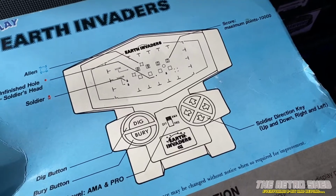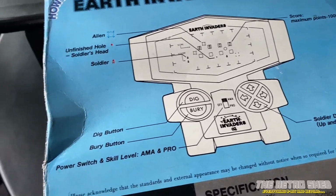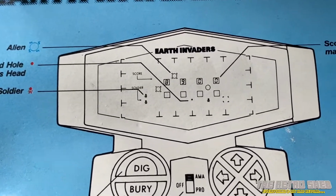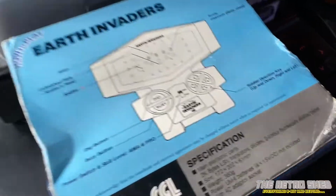Now, a friend of mine had one of these and I absolutely loved it. And when I borrowed it off him, I thought, yeah, Space Invaders. No, it's not. It's very different. Should we take a look what's inside?